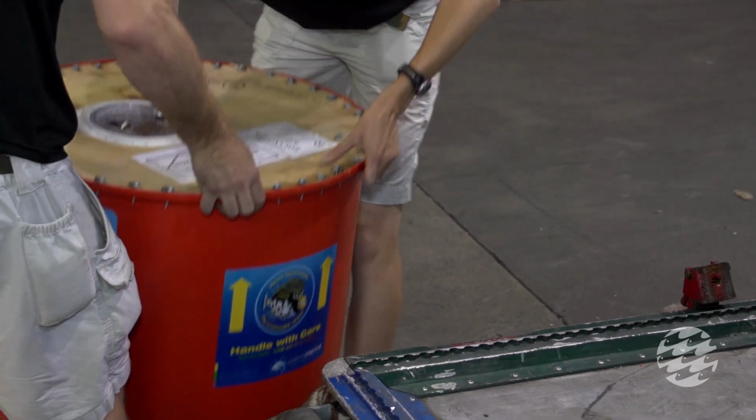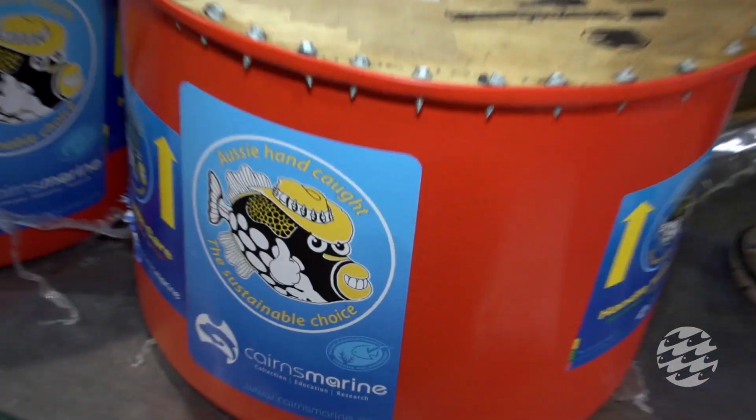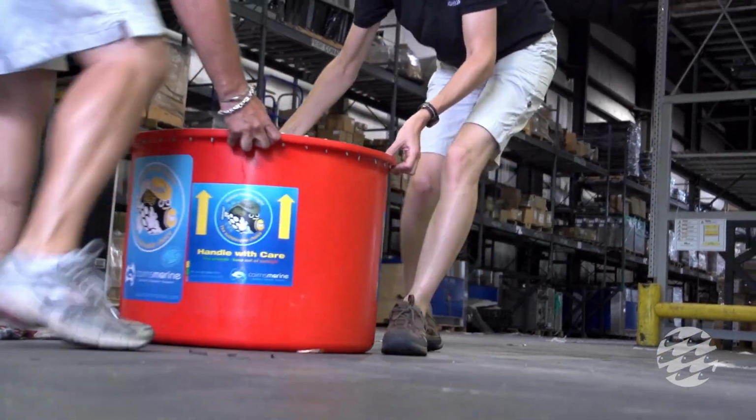Since December of 2011, we've been receiving shipments from Cairns, Australia. A company called Cairns Marine has been doing the majority of our collection for animals for the new Blacktip Reef. The animals for Blacktip Reef are going to be based around the Coral Triangle.